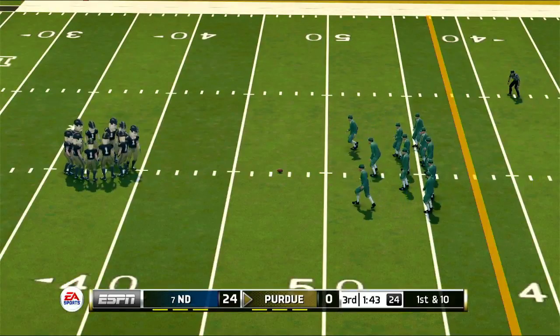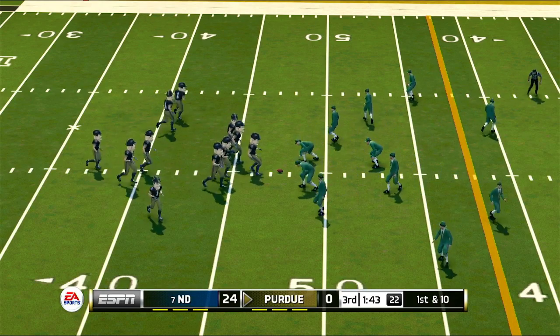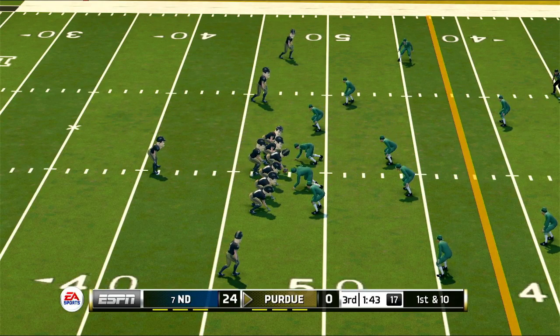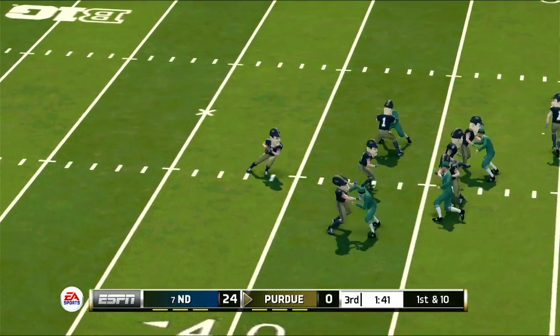Their last drive broke down, and they punted. What do they have in store this time out? If they're going to make a comeback in this game, it's going to have to start now. This offense has to get rolling.